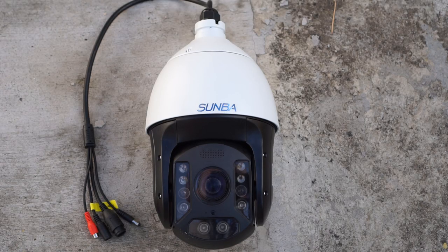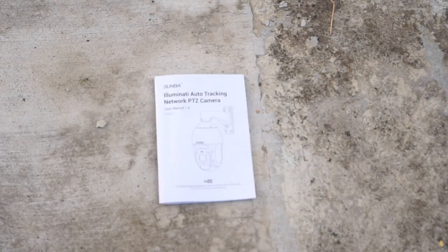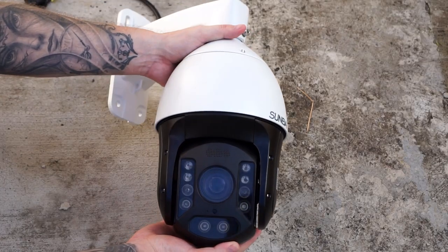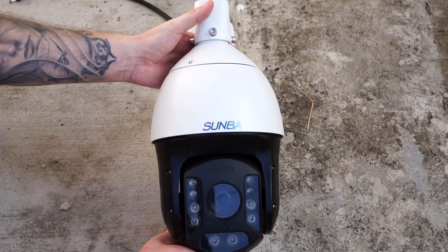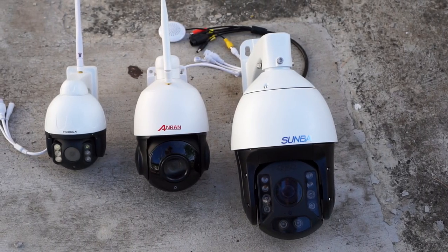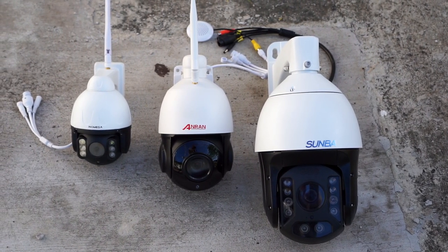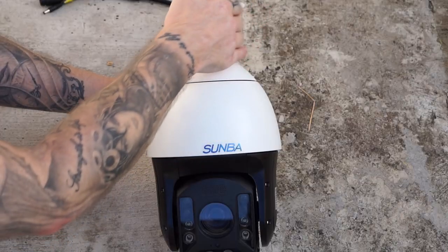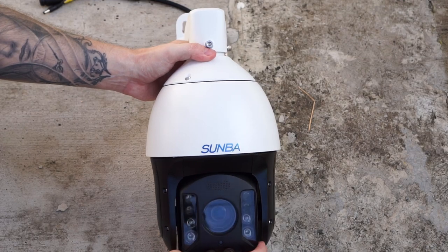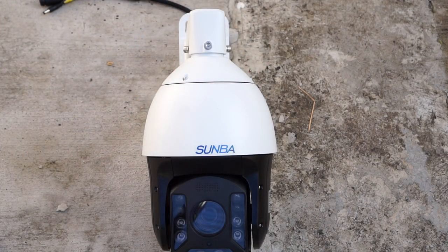Okay, so what we get in the box is the camera, wall bracket, user manual, sticker, and a power adapter. My first impression was that it's a really big and heavy camera. The bracket and the camera together weigh 4 kilos, and here you can see a comparison in size with some other PTZ cameras I've tested before. As you can see, this camera is massive. The bracket and the upper part is made of metal, and the lower part is made of plastic. And overall it feels like a high quality built camera that will last a long time being outdoors.